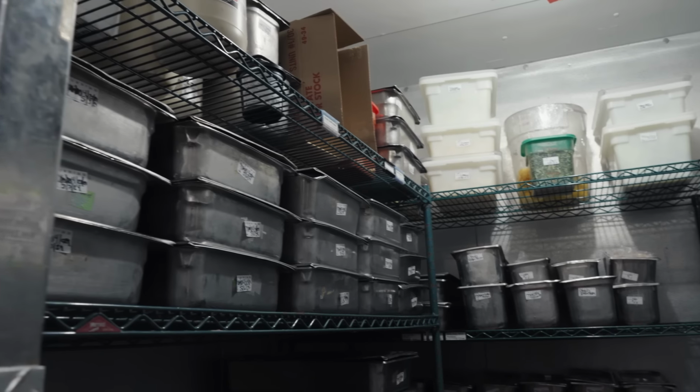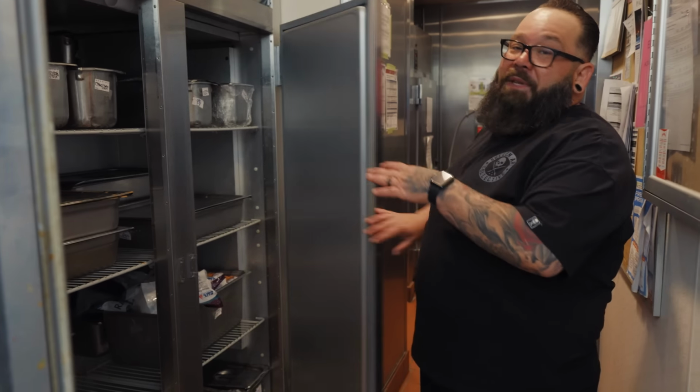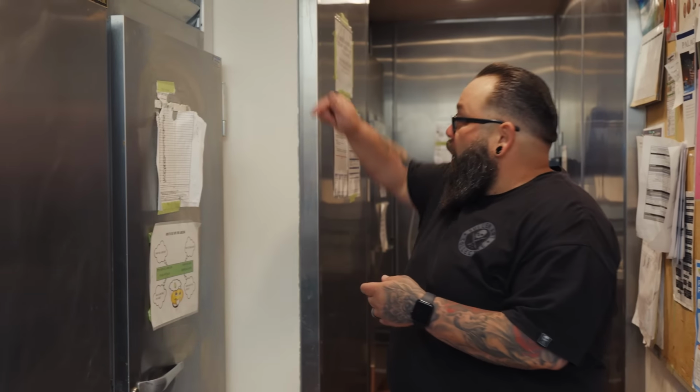So basically, my guys come in the morning and they go into the main walk-in. They grab all their bases, all their portioned seafood. They stock up this reach-in to try to make minimal movements off of this line. Everything's all about efficiency and rhythm. So having everything you need stockpiled here, you're literally coming around the corner, just grabbing what you need, taking it to the front.